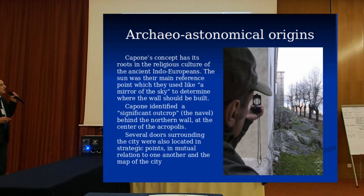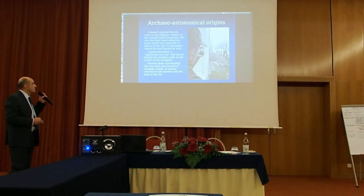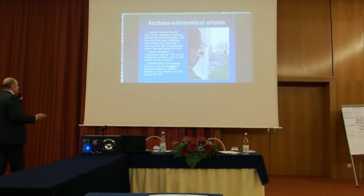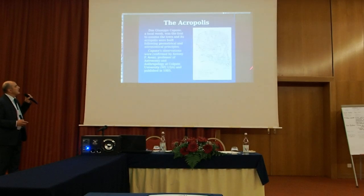And there is a significant point, this outcrop stone here in the center of the Acropolis, which was used for taking all the references about the movement of the stars and the sun. Several doors surrounding the city were also located at strategic points. Yes, this is the outcrop stone in this space.